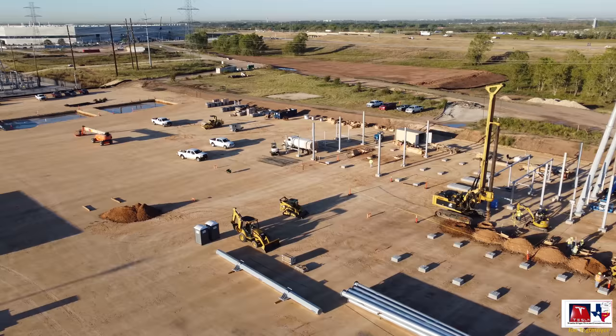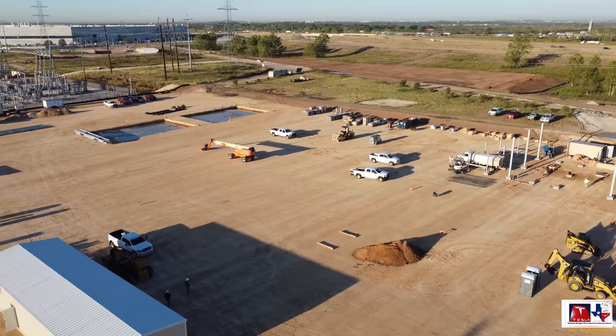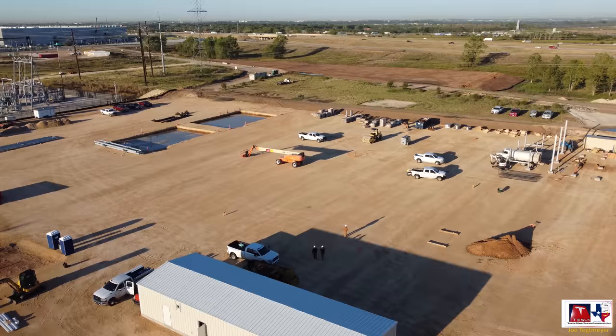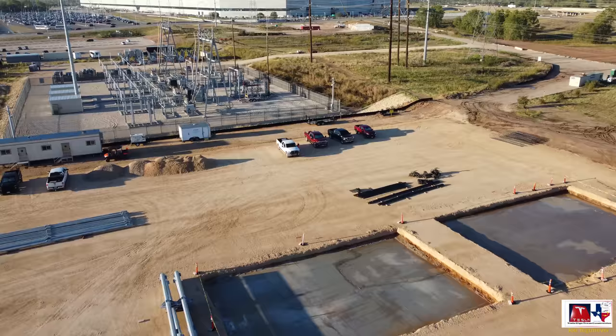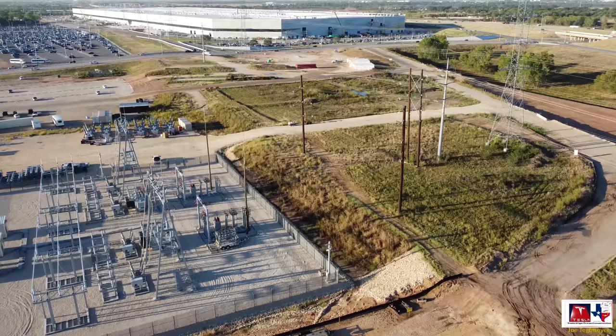You can also see how the work on the western half is coming along. The control room is pretty much completed now on the exterior, and they're fitting out the inside. These 2 rectangle sections, it looks like most of the water has been pumped out from all of the rain, so they can get back to putting the rebar and then concrete here. And just overall, a lot of progress at the electrical substation or switchyard today.